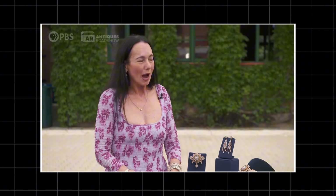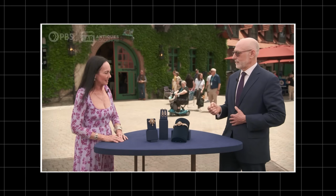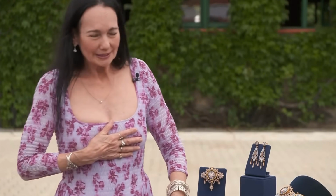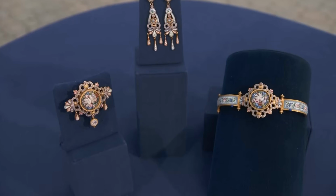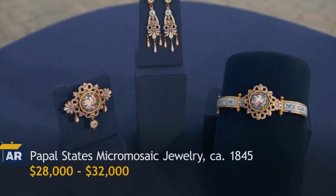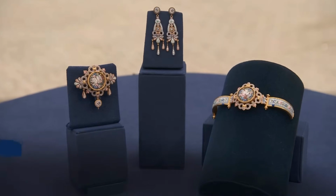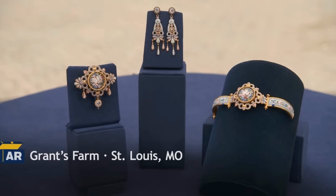Holy cow. Wow. Increase my insurance, yes. That's wonderful. What makes this case memorable is not just the price, but how craftsmanship, historical marks, provenance, and the survival of an entire parure transformed what once seemed like the less desirable choice into a valuable family heirloom.